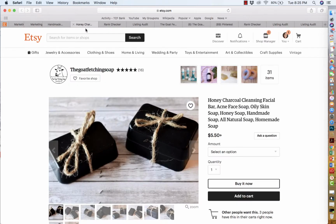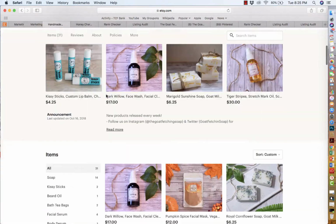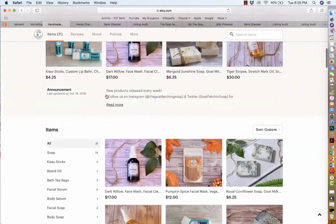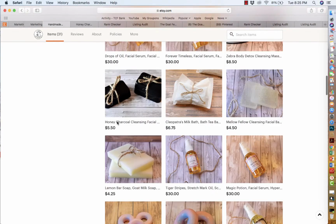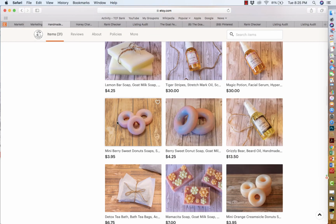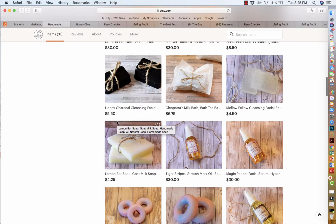So the first thing that I normally talk about is product photography. This store actually has done an amazing job with their photos. It's very cohesive. It's very clear, it's very pretty. So in that sense, they've done a really, really good job. It's very stimulating, it's visually appealing, it's very beautiful. The listing that I picked to do an Etsy critique on is this one here, the honey charcoal cleansing.